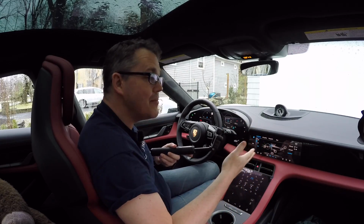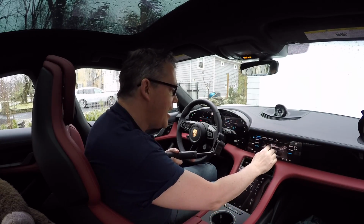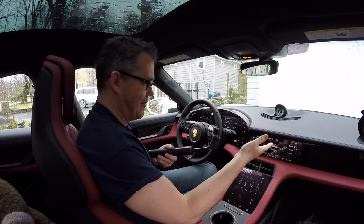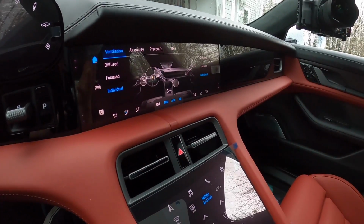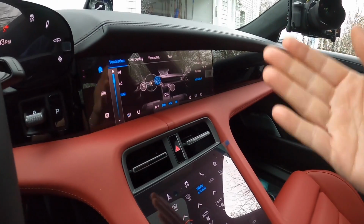It is a nice gimmick, I give them that, something to show your passengers, but I feel bad for any passenger in this car that's trying to figure this out, because it really doesn't work. What I'm talking about, of course, is like when I'm driving a car, I want just a light, cool breeze on my face. Simple enough, right? You just normally adjust it and turn the knob up.